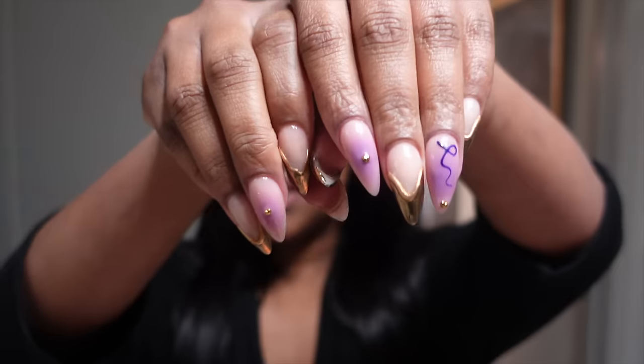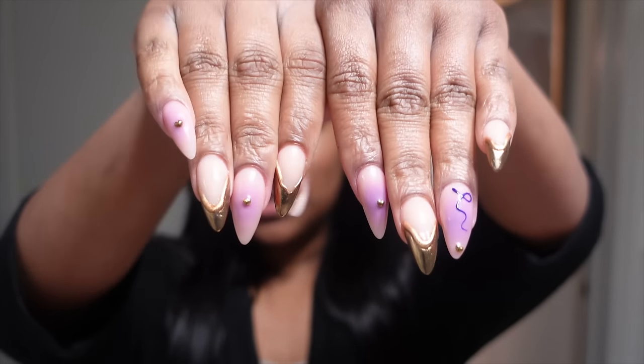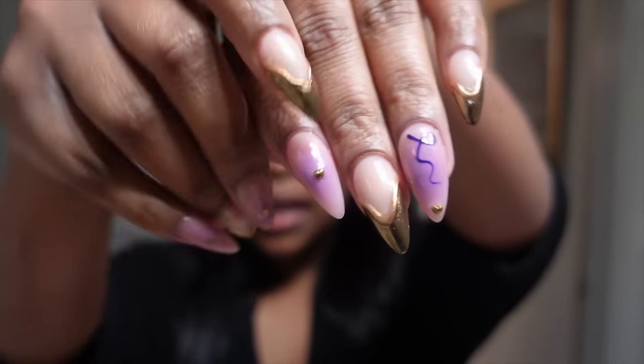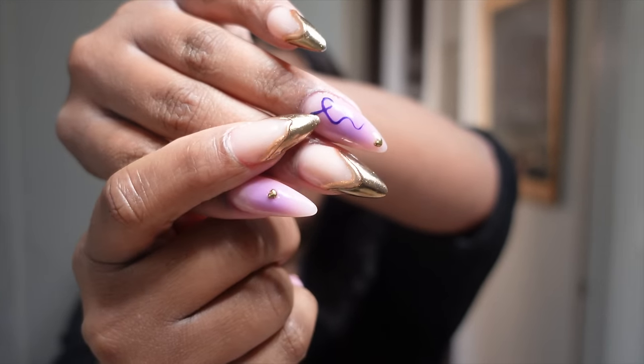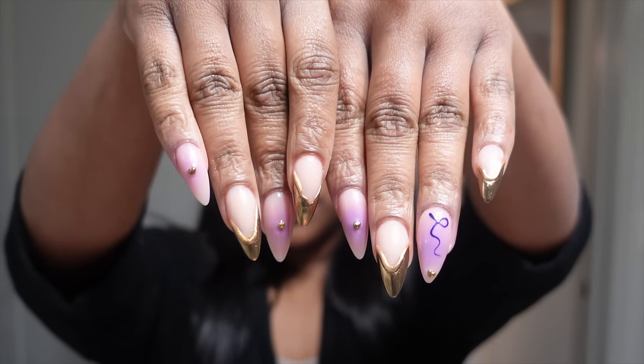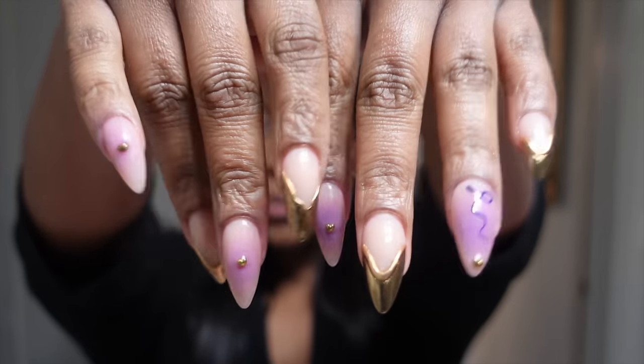Okay, so I made it back home and I got my nails done. This is dedicated to DV, Domestic Violence Awareness Month. I got the purple ribbon right here. And yeah, these are my nails for the month. I think they're so cute.